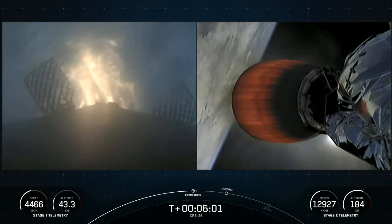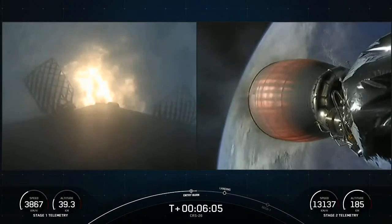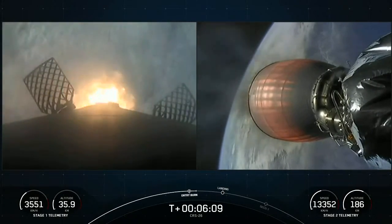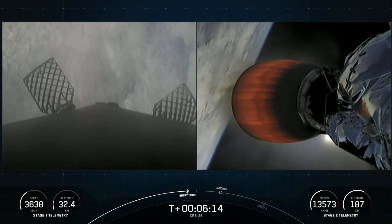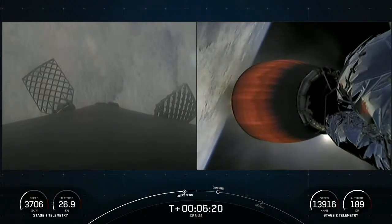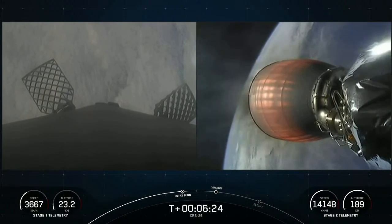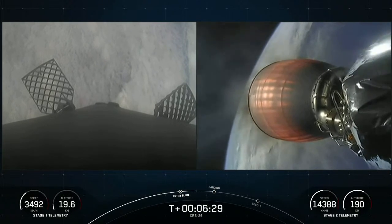That call out, now you can see on your left-hand screen the entry burn has begun on the first stage. Shut down. And there you can see those engines shut down. That concludes the entry burn for the first stage. Again, next up will be the landing burn for that first stage vehicle in just about 30 seconds or so.